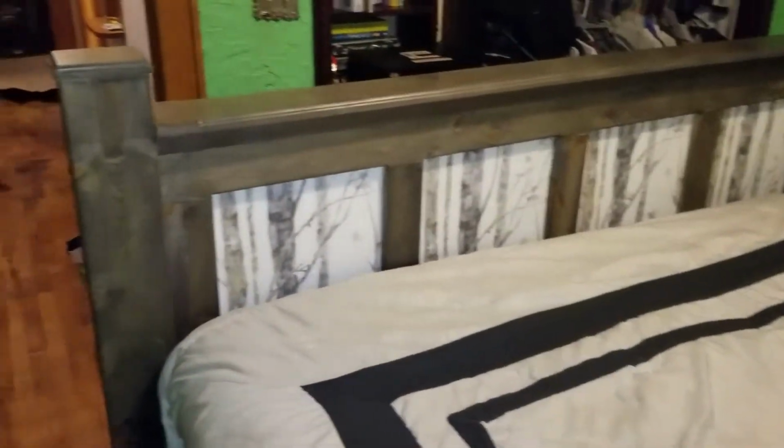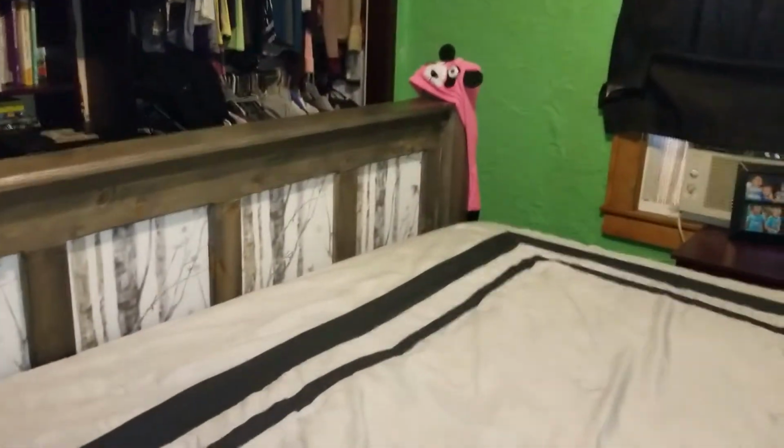Final product of the bed. It is completely done. I didn't do any videos of building it because I wasn't doing anything with YouTube at the time. So the slideshow of the pictures are literally all the pictures that I took of it, just to show Megan as I was building it how it was coming and what it looked like.